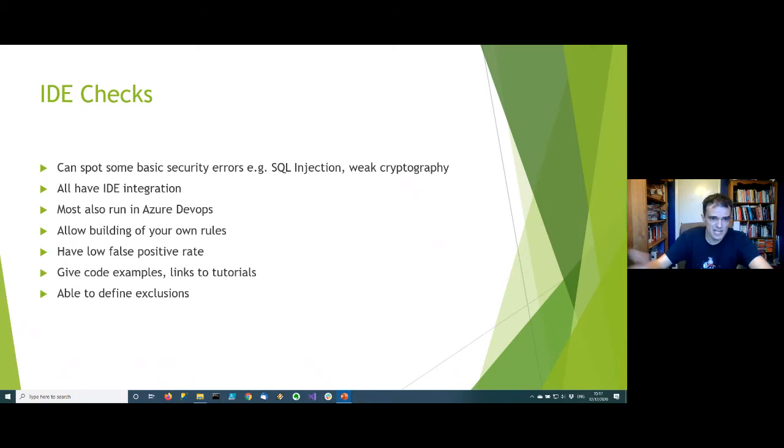So a good IDE check will obviously integrate with the IDE, but you can also enforce the rules at Azure DevOps. So if a developer chooses to ignore something in their local system, it can fail it on the build as well. You can allow building of your own rules if you have particular security requirements, have a low false positive rate, so you're not wasting a lot of time switching things off all the time, and give code examples and extra tutorials to fix things, and able to define exclusions to the inevitable false positives you get.